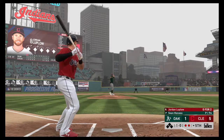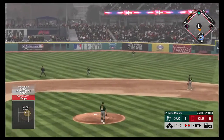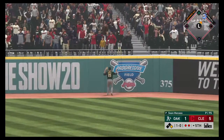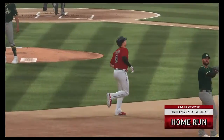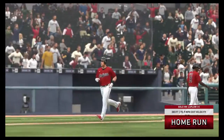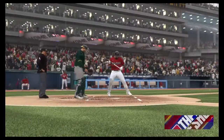The 1-0. Swing and a drive. This one's deep to right. And it's out of here. Back-to-back 2-out home runs. A solo shot here to straightaway right field. His first home run of the season, and it's now a 6-1 ball game.